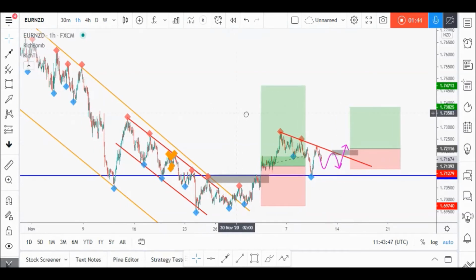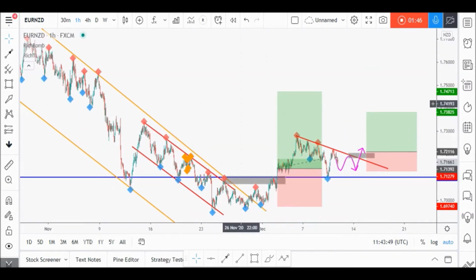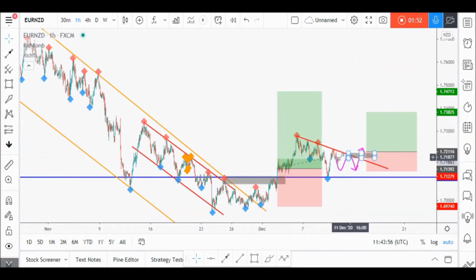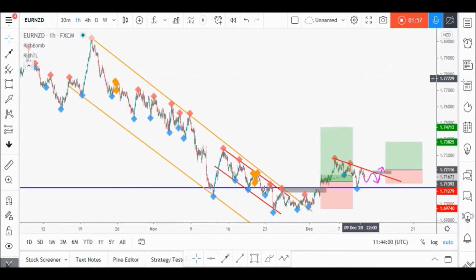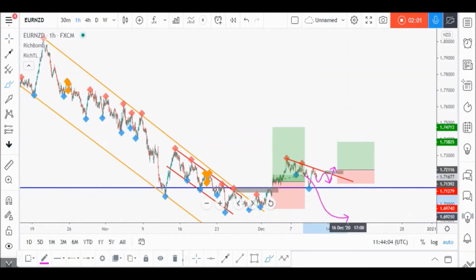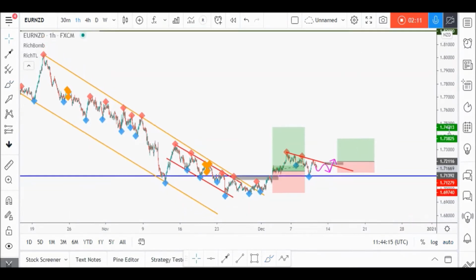So, long story short, we are currently holding a buy on Euro NZD, and for those who didn't enter yet, it would be better to wait for this setup to form to join the ride. And as I always say, price can still go down, hit our stop loss to get more liquidity, and push up again.